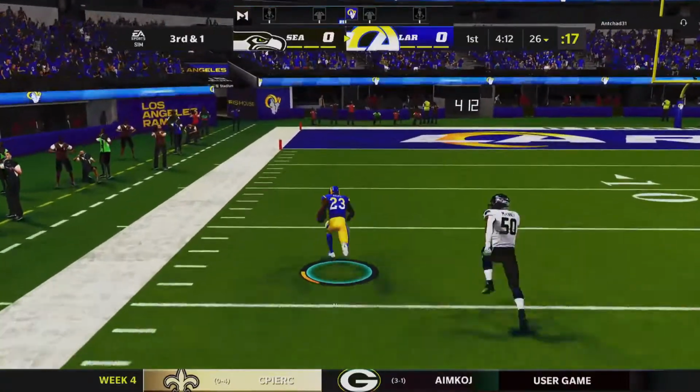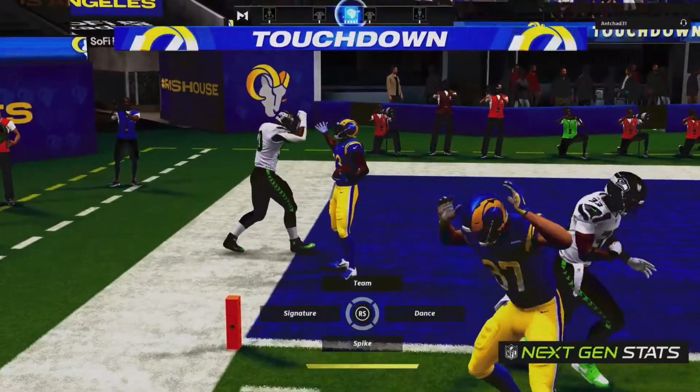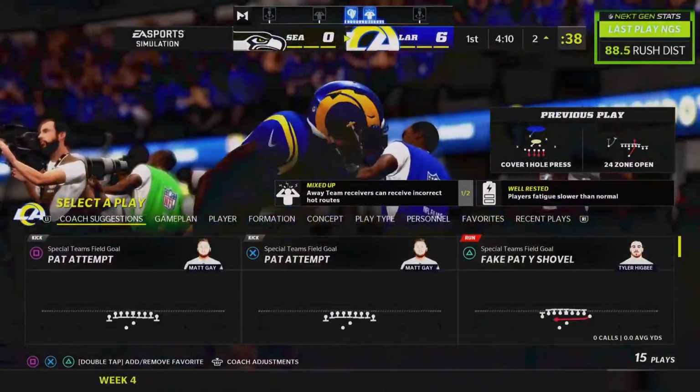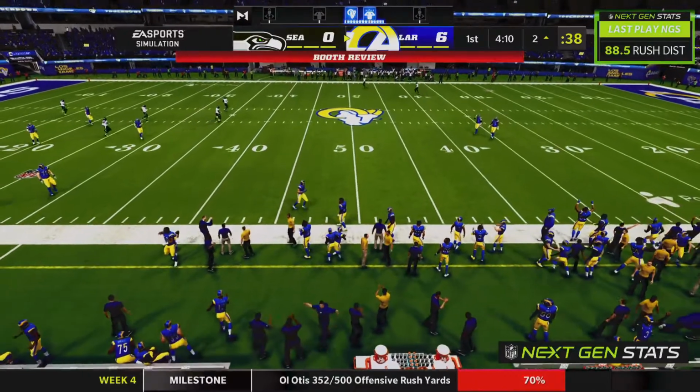There he goes, left side. Touchdown, LA. Cam Akers, his 4th touchdown on the year. And the Rams are going to take a first-quarter lead.